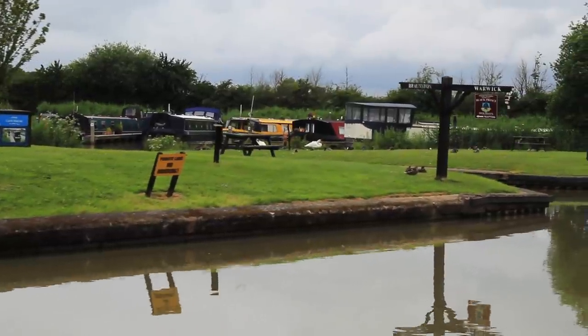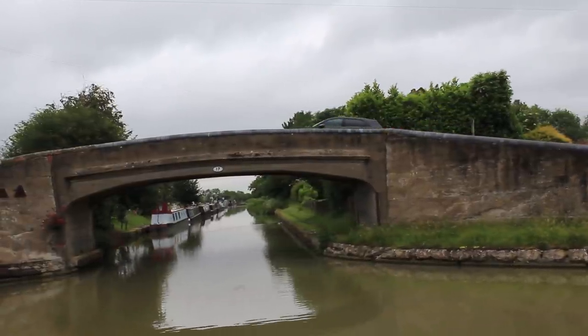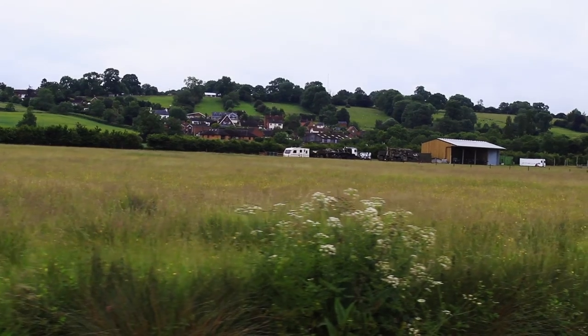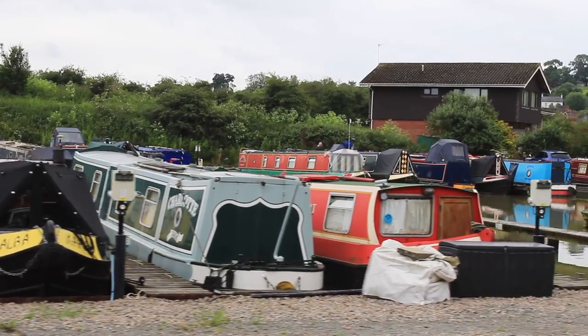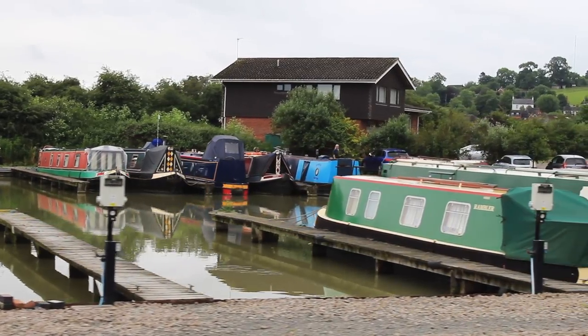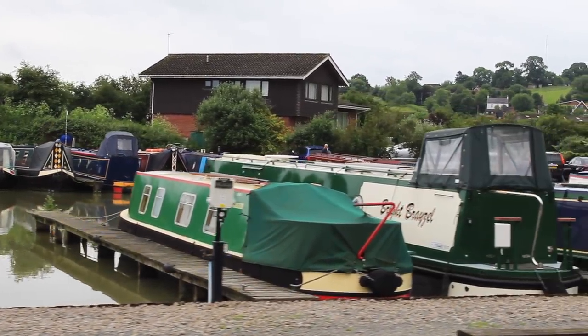So on the left we've got Wigram's Turn Marina, and on the right that's the Grand Union, and that's the village of Napton, Napton on the hill, and this is the other marina here, this is Napton Marina. It is certainly very, very busy with boats around here, and you can see why really.